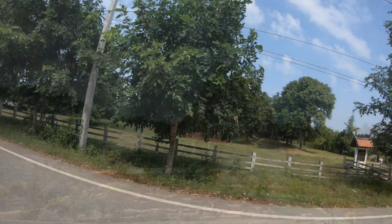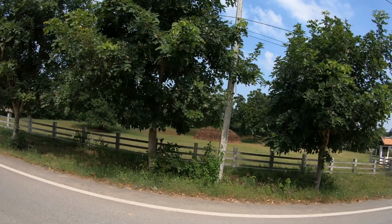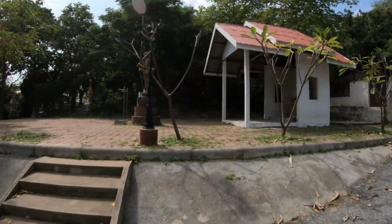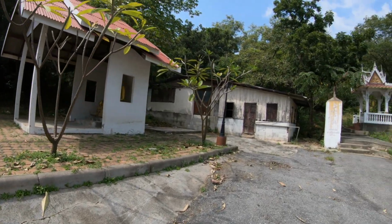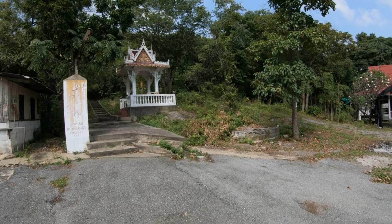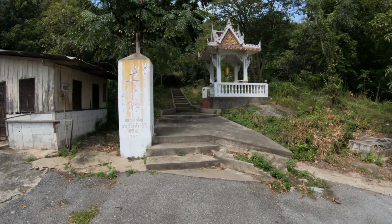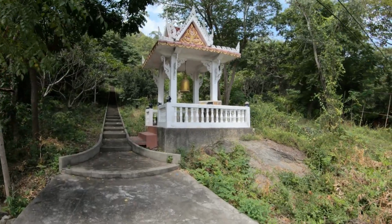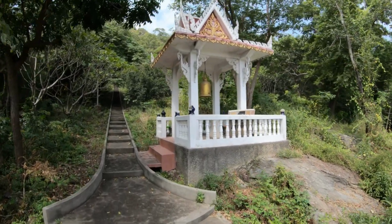Historians believe that Uthong was a bustling trading city of an ancient civilization called Suwarnaboom, or Golden Land, as I said, and this area stretched from what is now Myanmar in the west to Cambodia in the east. The kingdom was named by King Ashoka of India, who sent monks to spread Buddhism around 300 BC.